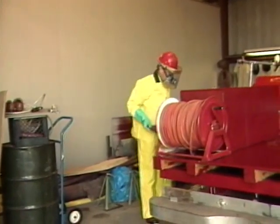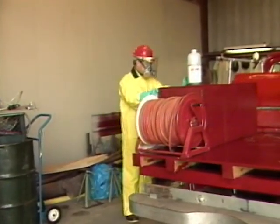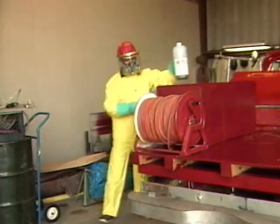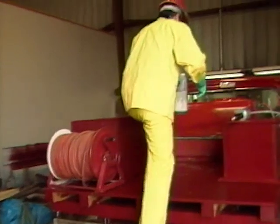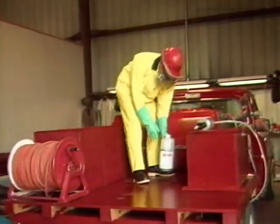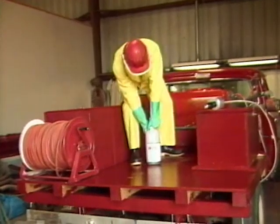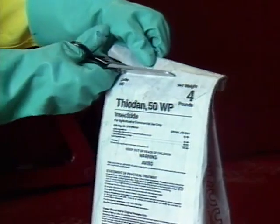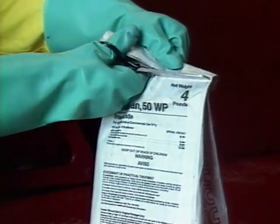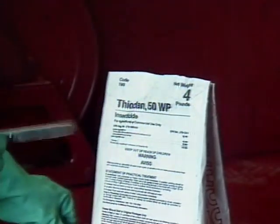If you want to avoid injury, you need to know how to use pesticides safely. When you're about to use a pesticide, the first thing you do after you carefully read the label is to open the container. Make sure the container is on a flat, stable surface. You don't want it to tip over and spill on you. When opening a paper container, use scissors or a sharp knife. If you rip it open, the powder can come flying out and cover your face and skin. Many eye injuries happen this way.